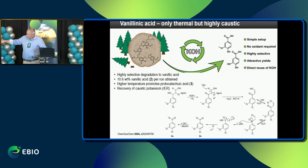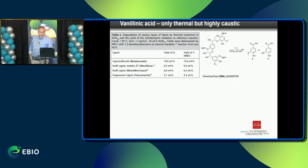And the important point is the first step is an oxidative treatment, but this happens at very caustic conditions, and it's known in the literature, by the way. And then you can go further, and if you treat it at a higher temperature, you even demethylate the final product. And the really fascinating thing is you can use this for Kraft lignin, you can use this even for the lignosulfonate, for a variety of commercially available lignin sources.